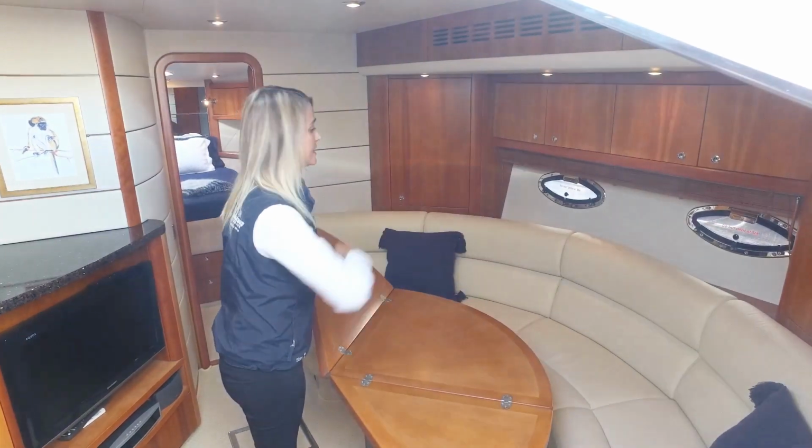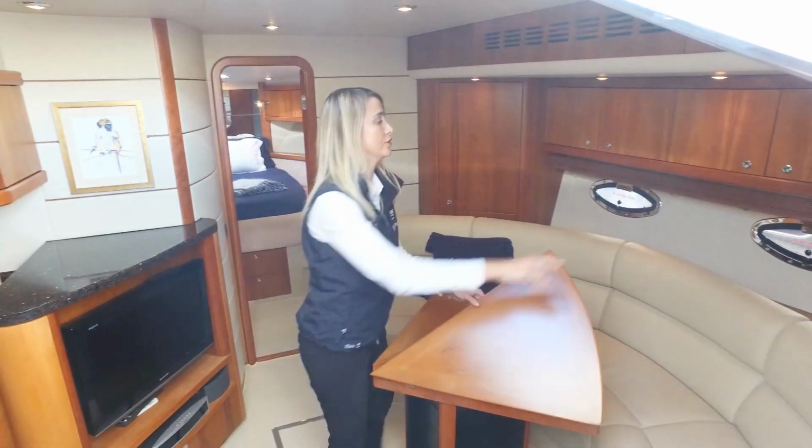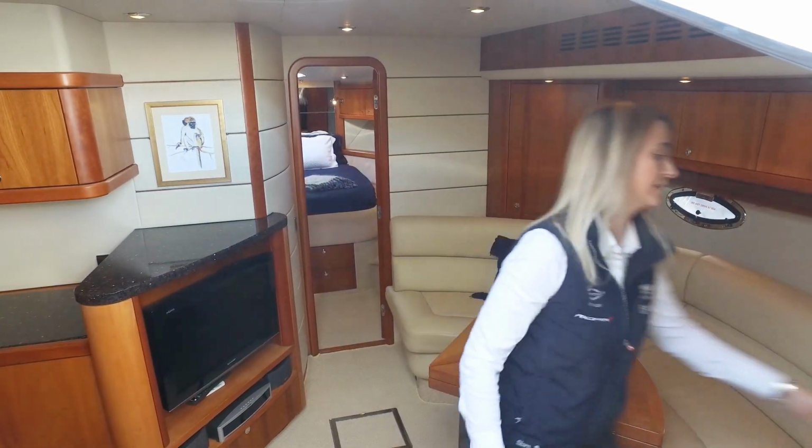You've got leather seating again in a semicircle shape, and then storage along this wall here, as well as all of your electrics in a really handy cupboard on this side.